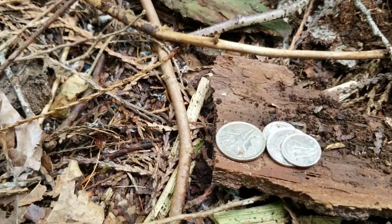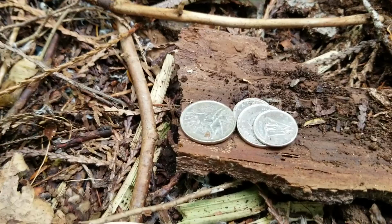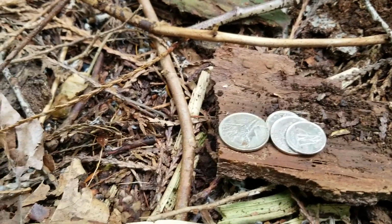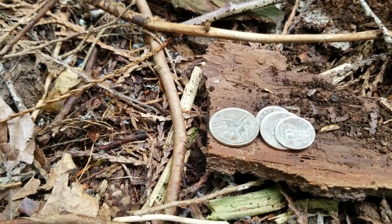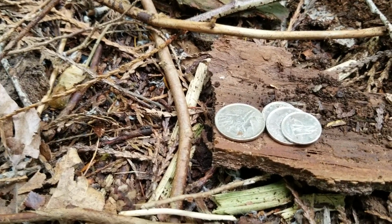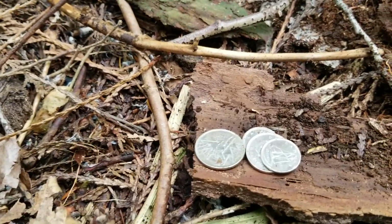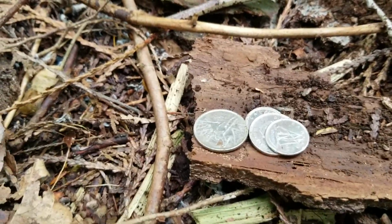Today is the day of modern coins. I found a toonie, and now I have found another 50 cents. $2.50. Almost ready for a venti coffee.